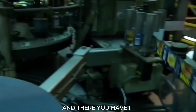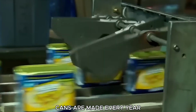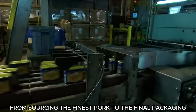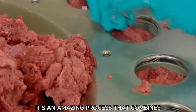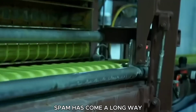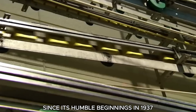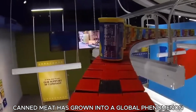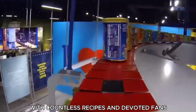And there you have it, the incredible journey of how millions of Spam cans are made every year. From sourcing the finest pork to the final packaging, it's an amazing process that combines cutting-edge technology with old-fashioned quality control. Spam has come a long way since its humble beginnings in 1937. What started as simple canned meat has grown into a global phenomenon with countless recipes and devoted fans.